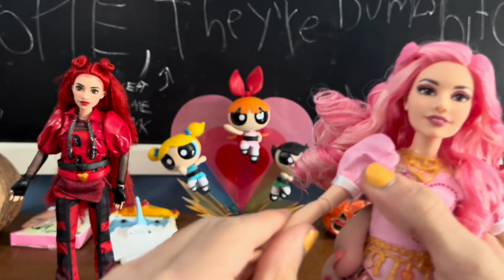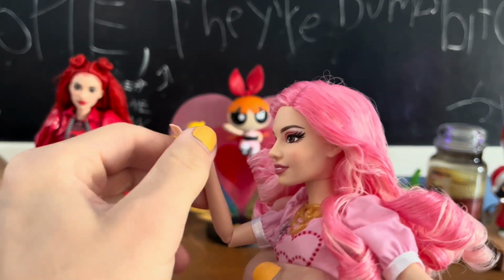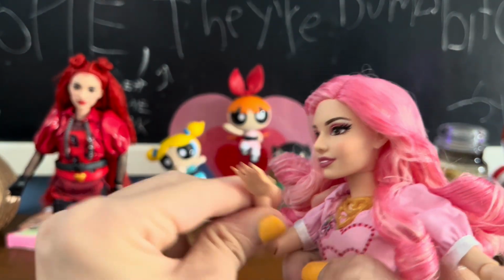Oh, wait, she has an accessory too. And now that I'm looking at her arm joint, I may have... Oh, yeah. Maybe they do bend more than I thought. Okay, good. They do a 90-degree angle. I just have Chloe's arm joint backwards. So they can do that, which is good.